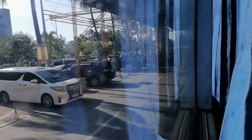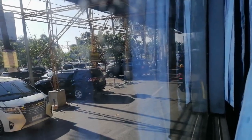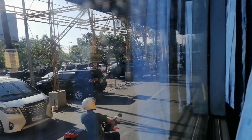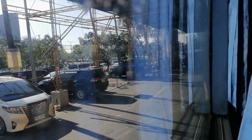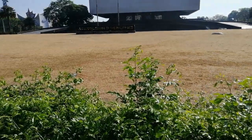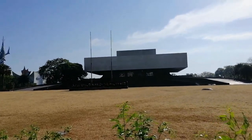Minutes from Baclaran Church, we will ride all the way to the Cultural Center of the Philippines, which is called the CCP. CCP is located in Metro Manila and was opened in 1969 to promote and preserve Filipino arts and culture. It hopes to become the Mecca of culture and the arts in Asia.